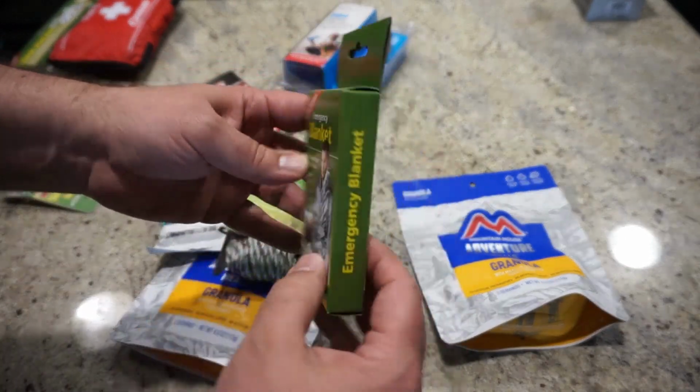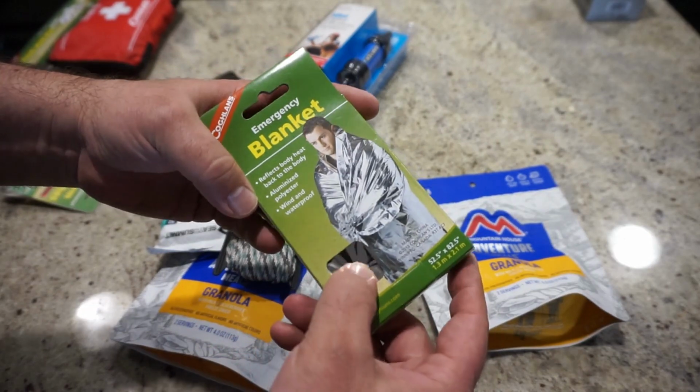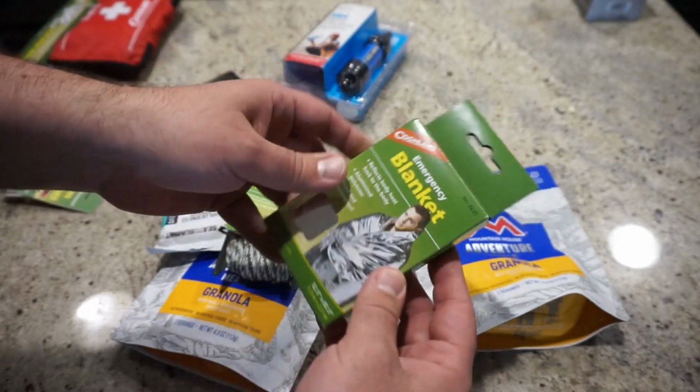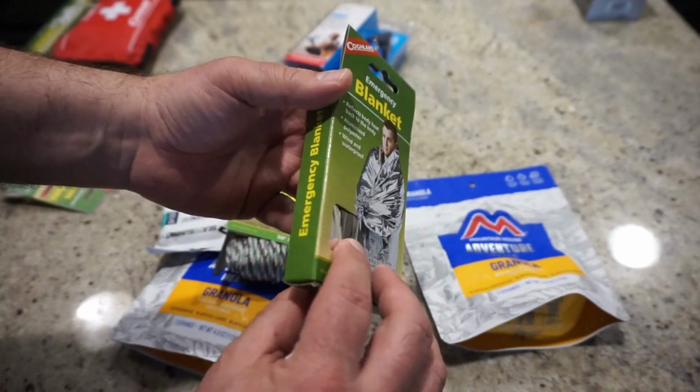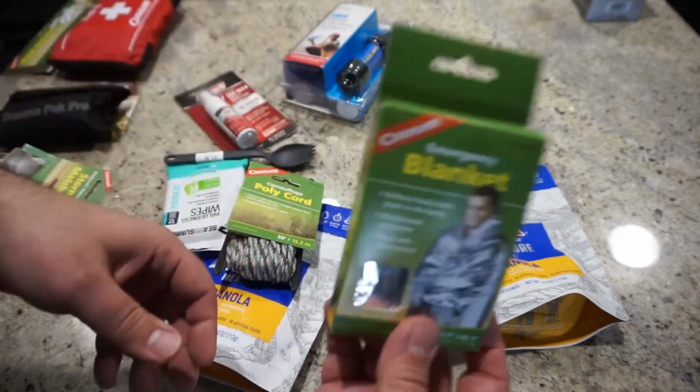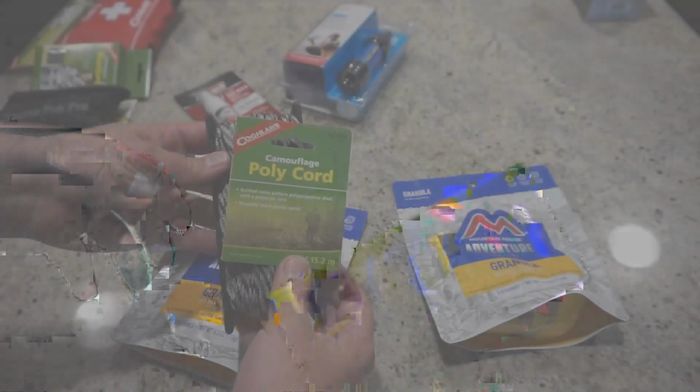I don't know if this is in any kind of a Ziploc bag or pouch or something. I'm probably going to put this in a baggie so I can ditch the box. The box is just a little bit cumbersome, and if it gets wet, it's not going to keep it waterproof. So this will probably go in a bag. But again, emergency blanket, nice to have, especially if I happen to be out in the cold.